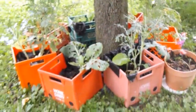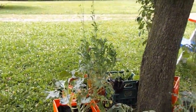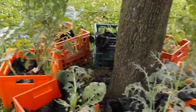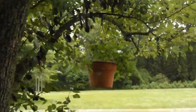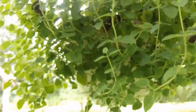I moved all these out underneath this tree because they were just getting too much sun and they were going to seed. Probably going to have to pull these out and put new ones in. I hung the basket out here, the parsley and, which one is this? I'm not for sure which that is. I think it's oregano, but I don't know. It's either that or thyme.